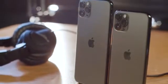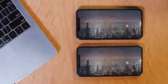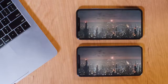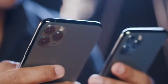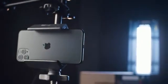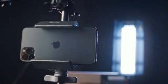Because these phones have so much in common, they share the same design quirks that Apple embraced this year. They're both a little faster than the XS series was last year, and they both come in Apple's new Midnight Green, which really seems to be a crowd pleaser. I do have to say, it's only really green in direct light though, otherwise it just kind of looks more like a slate gray, which is honestly fine by me.